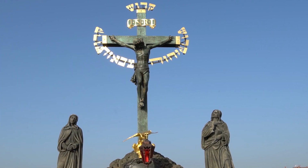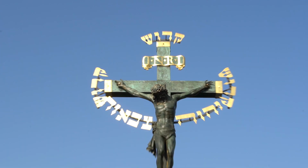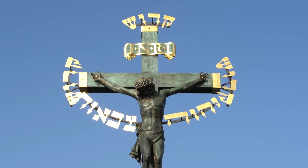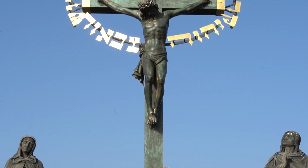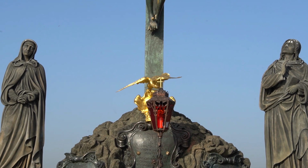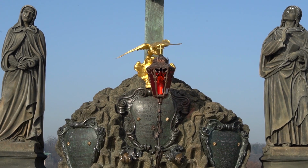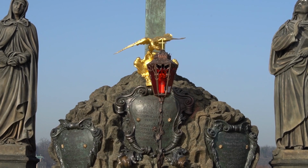Calvary is one of the most famous and controversial statues on the Charles Bridge. It has a golden inscription in Hebrew that was apparently made by a Jewish person as a punishment after he was convicted unjustly. This place is the original location of the first ever crucifix that was standing on the Charles Bridge since the Middle Ages. It used to be a place for public executions.